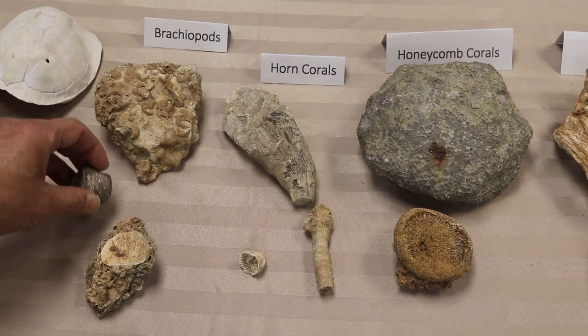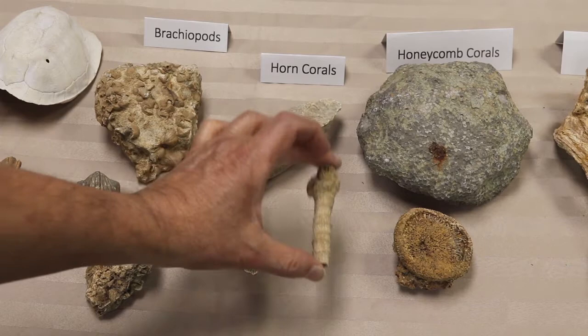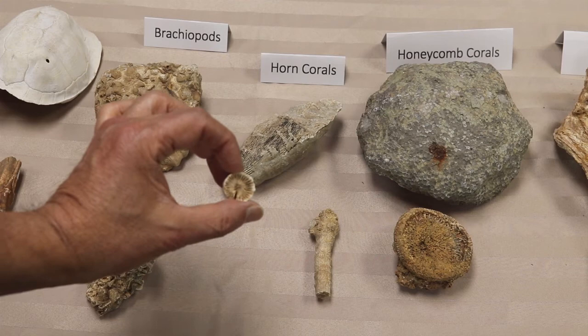Another common fossil in the Louisville area are the horn corals, and they occur in all different sizes. Here's a fairly large one. Here's a long and skinny one. And here is a small one. One of the characteristics of horn corals is the lines called septa that radiate out of the center of the coral.